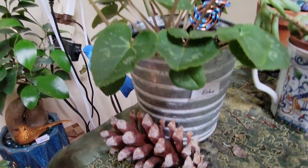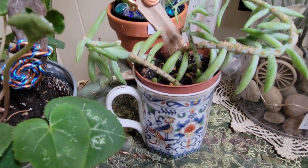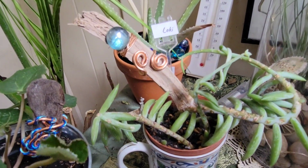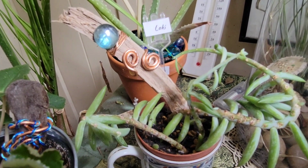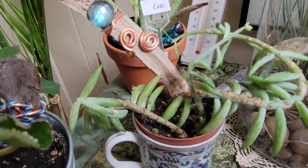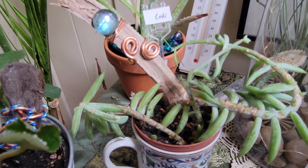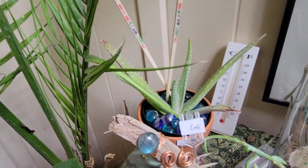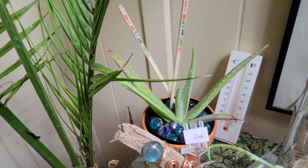See? And this one I had in a different pot, and I also repotted into a cup because she's so much smaller. My little burro's tail that fell. And she really doesn't have much to her anymore. She looks kind of crappy, but she'll grow. I just have to be patient. She's a very slow grower. She's a succulent too. Then we have Iggy back there, the aloe vera.